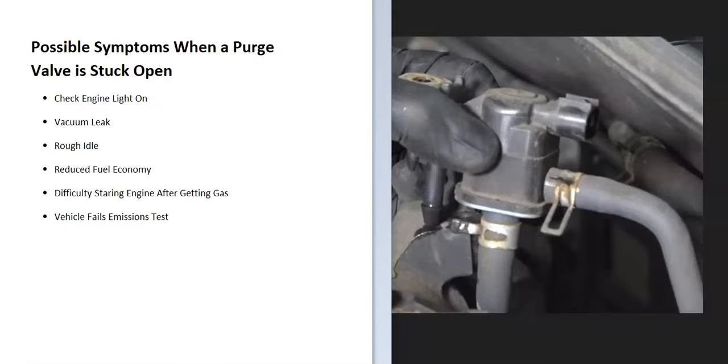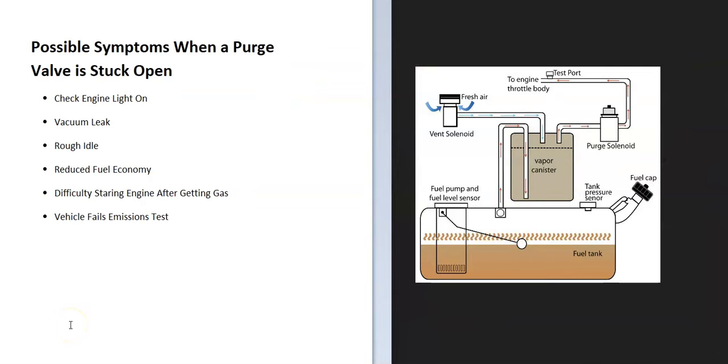But first of all, what is the purge valve? Well, the purge valve is part of the evap system, which basically takes all the gas vapors from the gas tank and feeds them back up to the engine to get burnt off so they don't escape into the atmosphere. This is for emissions. And the basics of how the evap system works is that the gas vapors are going to leave the gas tank.